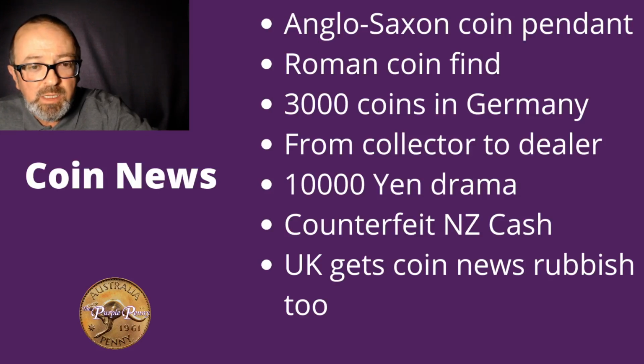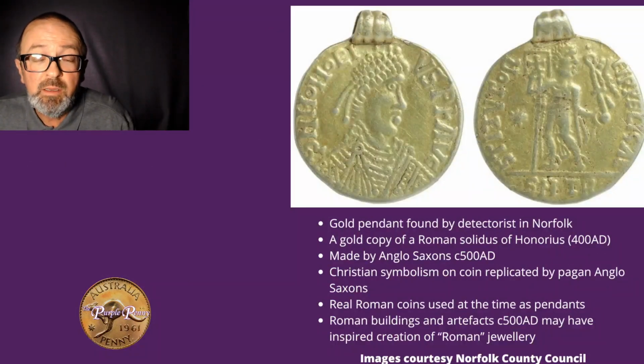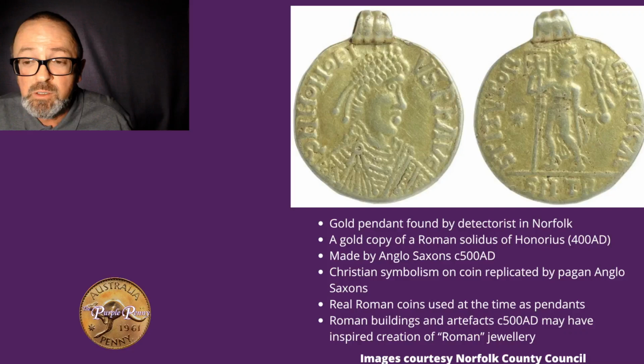Now, the first item is an Anglo-Saxon coin pendant. When I went to the British Museum a few months ago, I was very surprised to see a number of Roman coins on display that had holes in them or had suspensions soldered to them. Now, it turns out that making jewellery out of coins is not a new thing. It's been going on for thousands of years. The Romans did it, and it turns out that the Anglo-Saxons in post-Roman Britain did it as well.